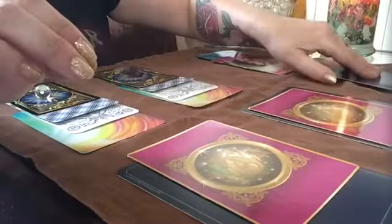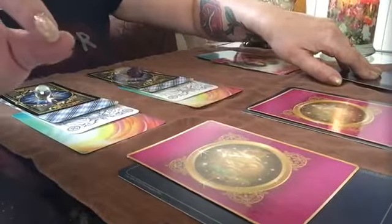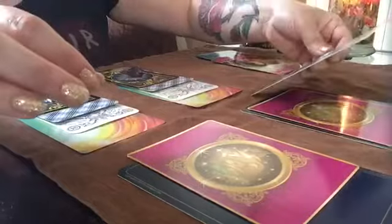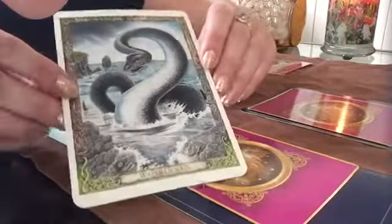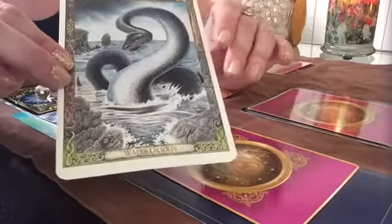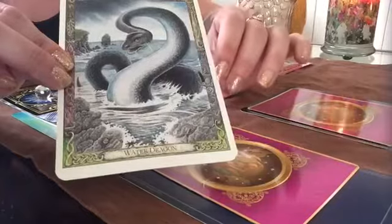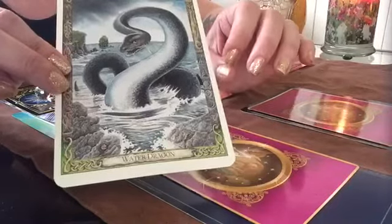And then your final card, these are the Druid Animal Oracle. These cards are huge, okay? You guys got the Water Dragon. This is appropriate for your reading. So the Water Dragon, the key words are passion, depth, and connection.